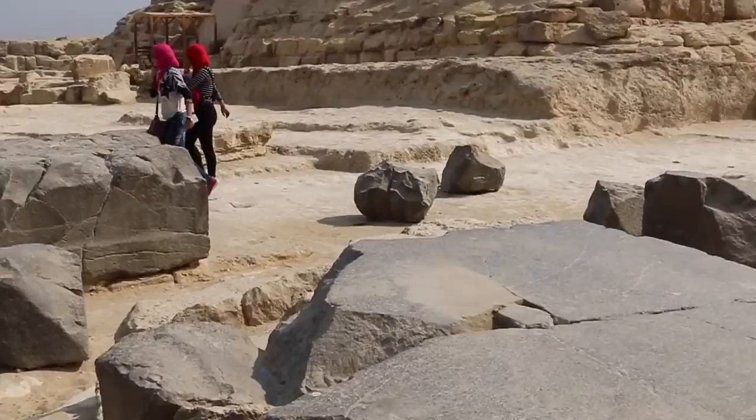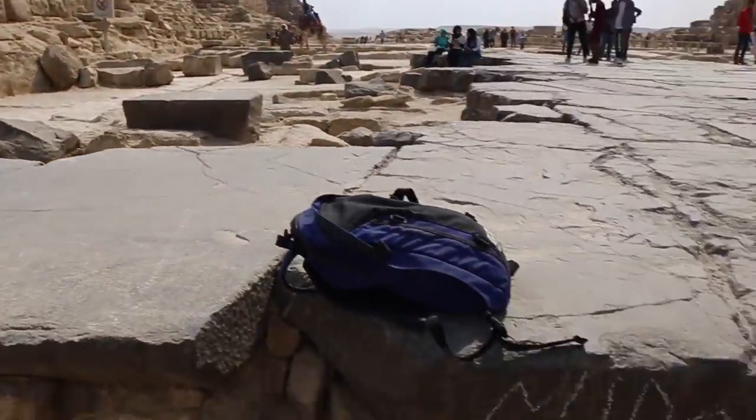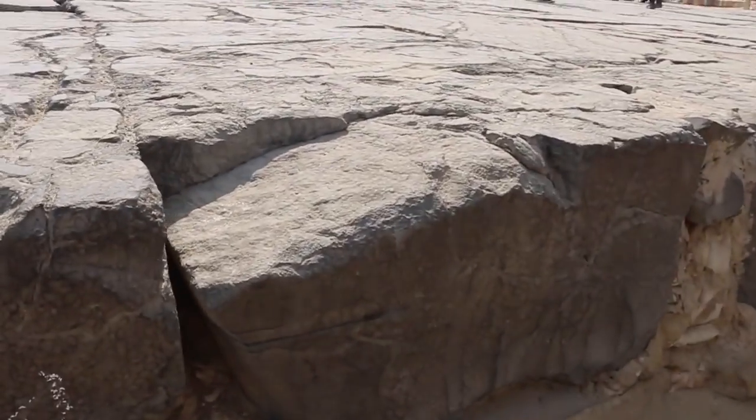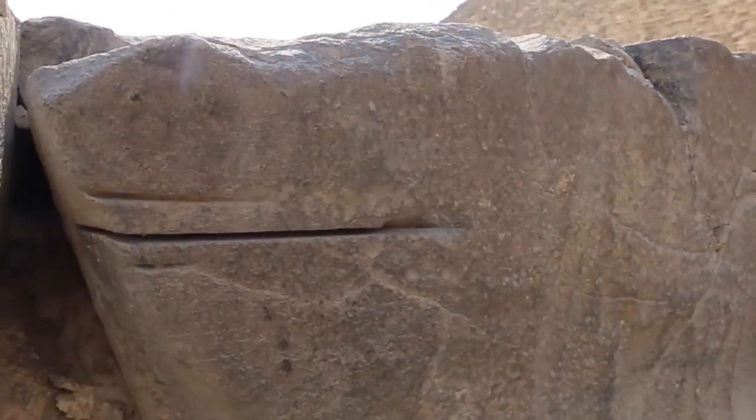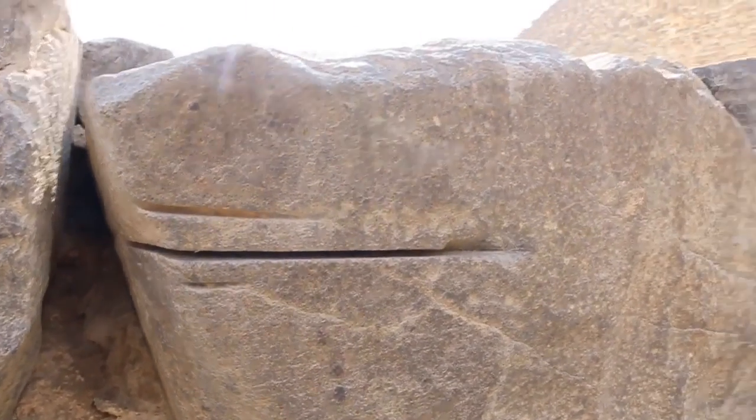So one mark is right through here in that rock there, and again they're just dotted around here. So more here, workings deep into the rocks.